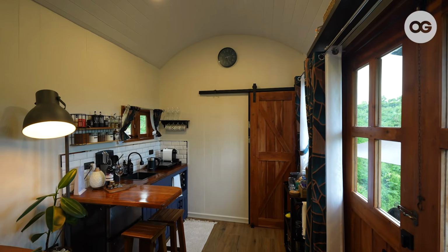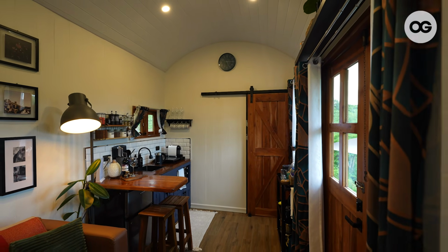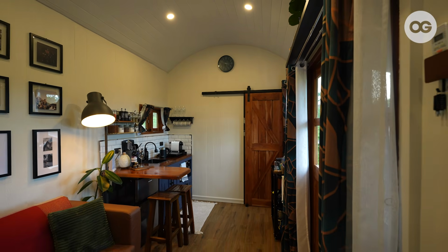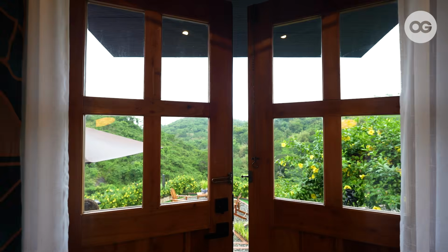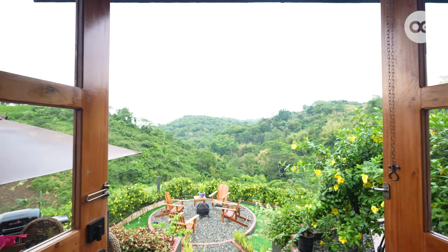The whole hut itself is insulated, 15 mil insulation. The 1.5 horsepower air conditioning unit works very well. It keeps our hut cool all year round. Floor tiles are Spanish tiles. The doors and windows are custom made from local wood.